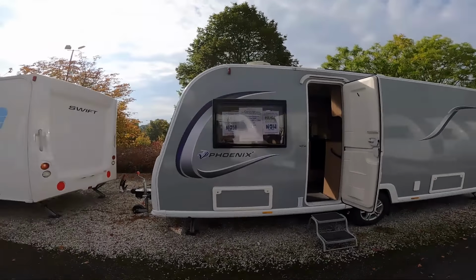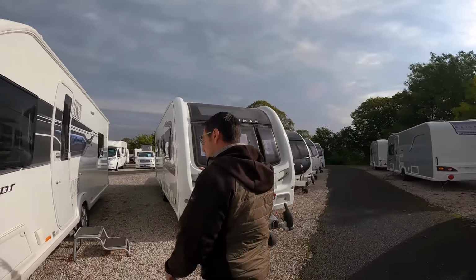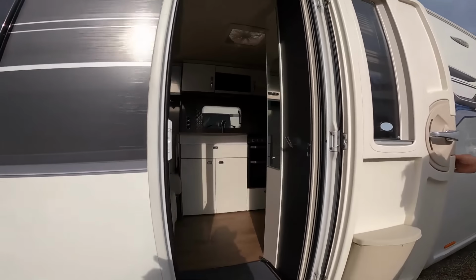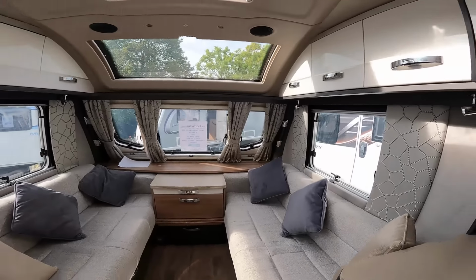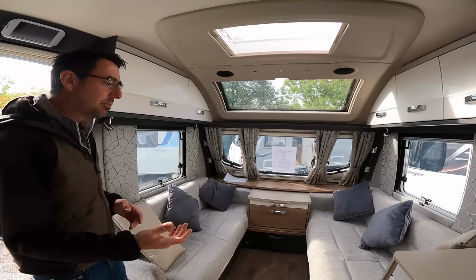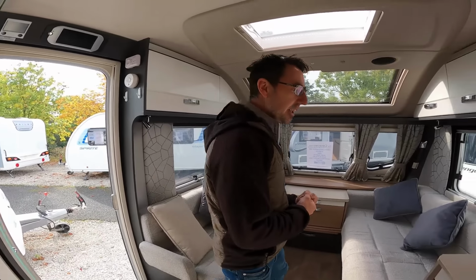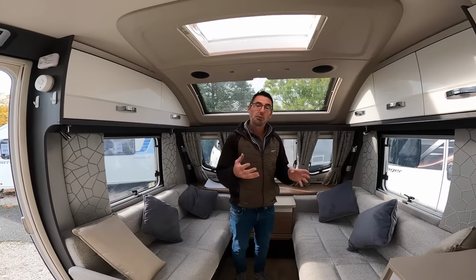So you will spot as we go round that we've got a few odd vans that are coming into that season sale, and it's just trying to keep things moving. We said a good time to buy is through the winter, and prices aren't going to change hugely significantly. But now is the time for us.